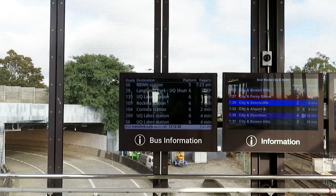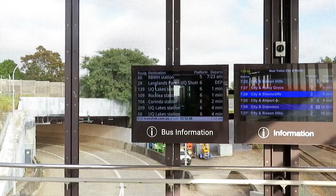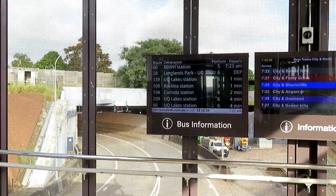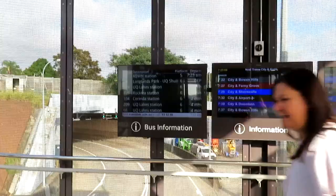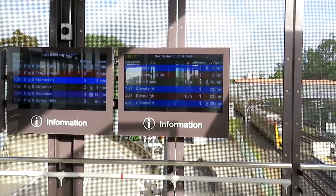Park Rd Railway Station, also known as Boggo Rd Station, on the bus side of the station. We notice here the bus destination and also the train destinations on another two indicator boards there for the city bound, and also Cleveland, Coopers Plains, Gold Coast and so on departures from there.